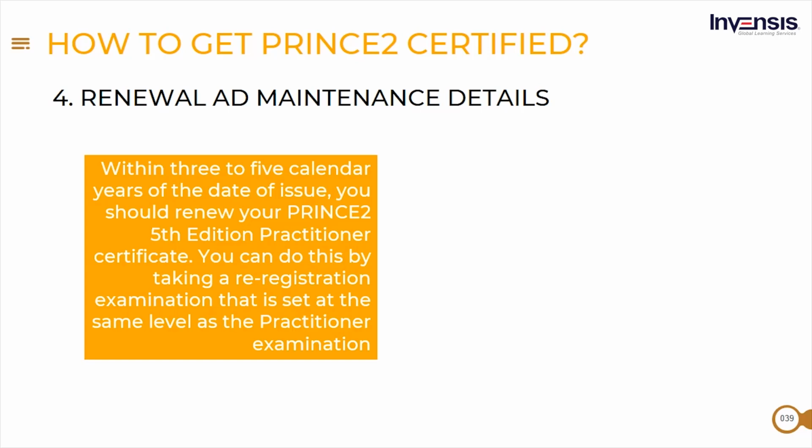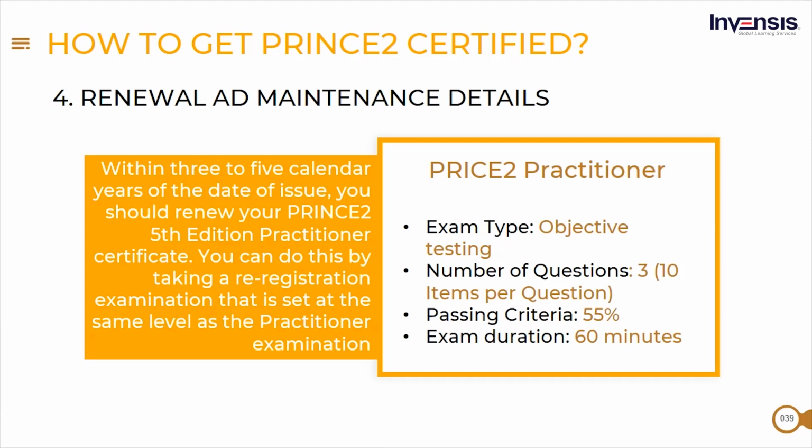The re-registration examination consists of an exam paper that is set to the same standard as the Practitioner examination and is based on the PRINCE2 Manual, 5th edition. The exam format of PRINCE2 Practitioner recertification is as follows. Objective testing. Number of questions are 3. 10 items per question, each worth 1 mark. 17 marks or more are required to pass out of 30 available, 55%. 1 hour, official printed hard copy of the Managing Successful Projects with PRINCE2 5th edition guide. The manual may be annotated and tabulated, but no sticky notes and loose leaf papers containing additional notes will be allowed.